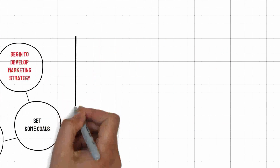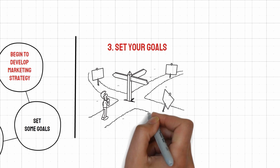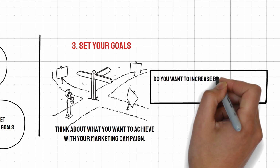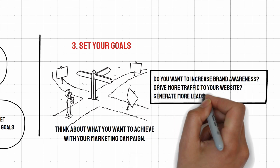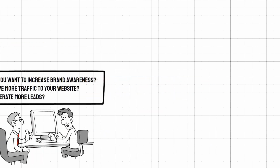Number 3. Set your goals. Without clear goals, it will be difficult to measure the success of your marketing efforts. When setting goals, think about what you want to achieve with your marketing campaign. Do you want to increase brand awareness? Drive more traffic to your website? Generate more leads? Once you know what you want to accomplish, you can start setting measurable goals.